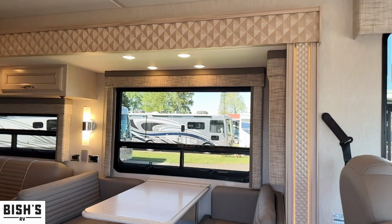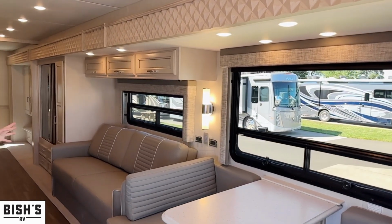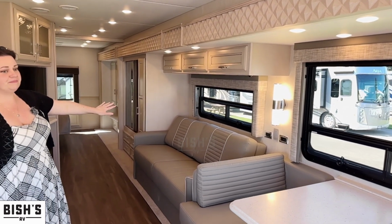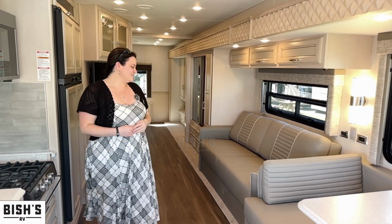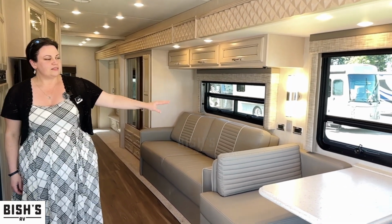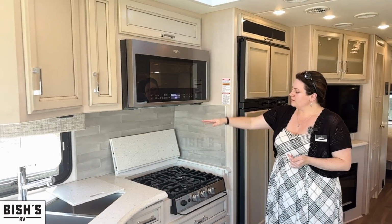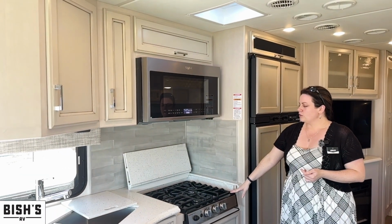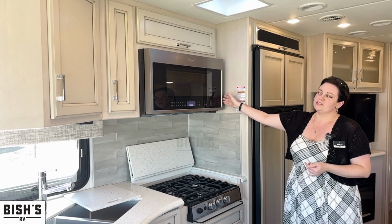You'll see this is actually a very popular floor plan, this 3401, and it has two sides. One of them is a full wall slide. So if you have guests staying over, friends with you, you're going to have a sofa here that opens up into a bed. This is a booth that turns into a bed. Full stainless steel sink. You still have a 3-burner cooktop, but this convection oven microwave is also now an air fryer.